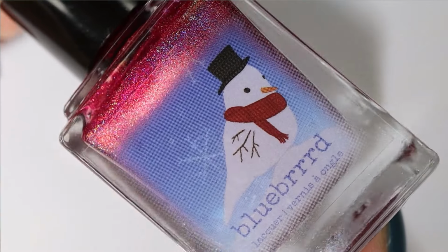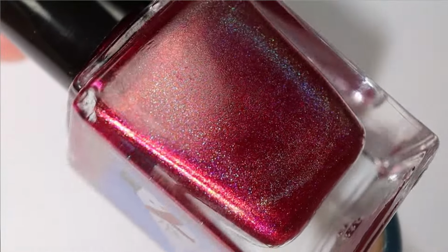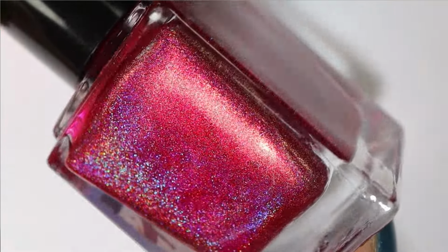And the next one I loved comes from Bluebird lacquer. It's called a Tightnit Bunch. This one is a really beautiful, oh my gosh, a pink with just a splash of red in it and lots and lots and lots of linear holographic. So I always associate Bluebird lacquer with their shattered holo, I'm sorry. They do linear so well too.